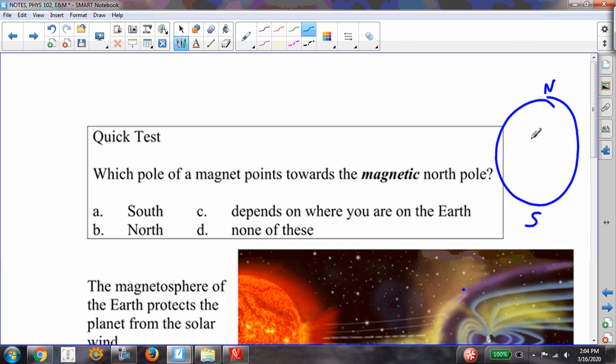But these are called that because if I take a magnet on the Earth, the North Pole of my magnet points towards that, and the South Pole of my magnet points towards that. That means that if I imagine that the Earth is a magnet, really this is the southern magnetic pole, and that is the northern magnetic pole. Which pole of a magnet points towards the magnetic North Pole? Well, the magnetic North Pole is here, and so that's going to be the south pole of the magnet on your compass.